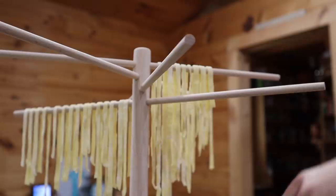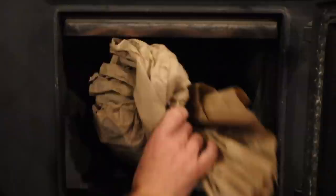We need to get a fire going in the wood stove. It's supposed to get down to 27 degrees tonight, and right now it's 42. Luckily, we have plenty of kindling. We don't need to worry about that, that's for sure.